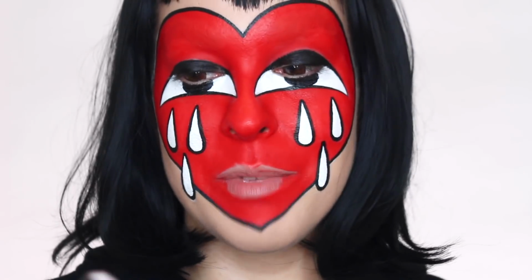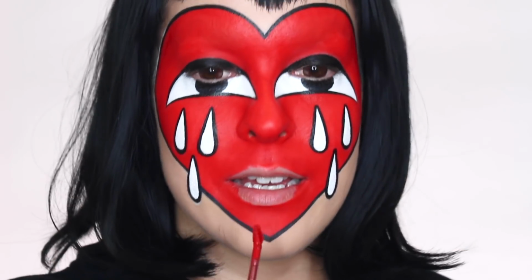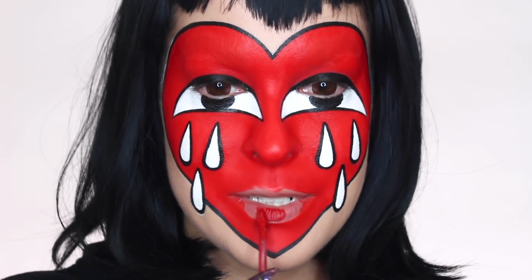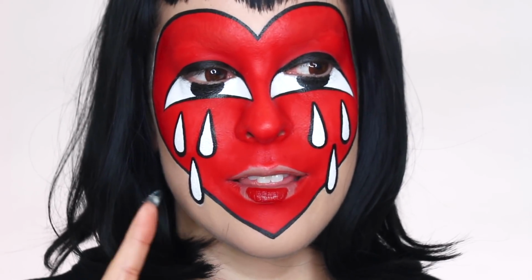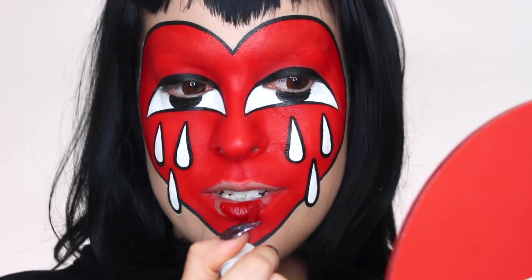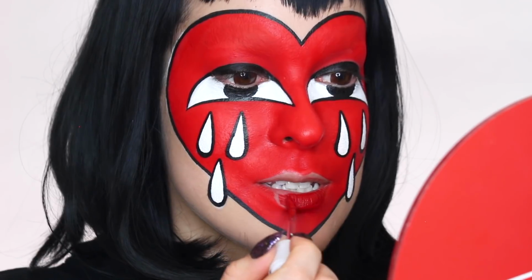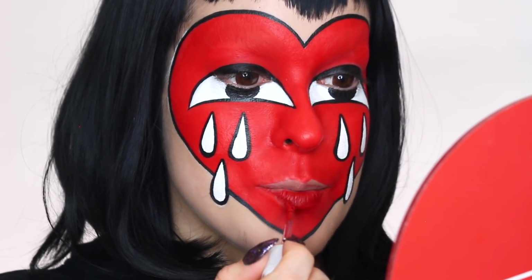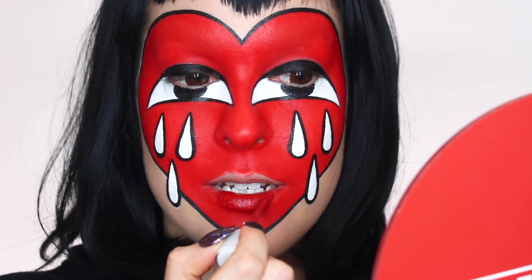But anyway, now I'm going to do the lips. For the bottom lip, I'm going to be using Sugarpill's Nurse Liquid Lipstick, and I'm just going to apply that in the middle. It's got a slightly darker color than the rest of the red on my face, but I'm not mad at that. I don't mind there being a difference. I actually kind of like it. That's why I chose not to use the face paint on my lips. And this is going to be a very exaggerated lip. I'm going to be outlining it with black.